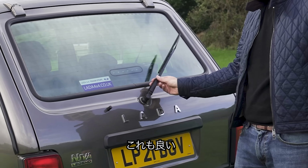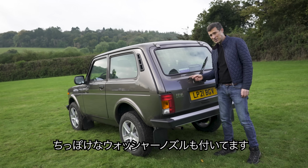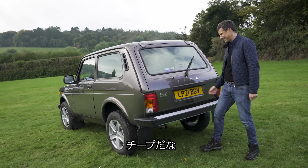I like this. So you've got a rear wiper for your windscreen there, and it even has a washer spray jet there. But look at this. That's so cheaply done.